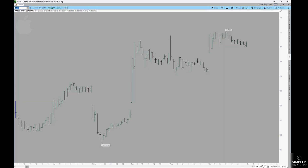So what I'll be watching for tomorrow, and of course tomorrow with non-farm payroll data, it could be a little dicey, so be careful with this going into tomorrow. But if you open up and you're below 195, I would think that they try to crush out the remaining premium of the 195 calls.